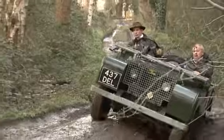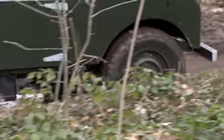Within months of its release, the Land Rover was outselling Rover's road cars, at home and in the Commonwealth. A great British icon that has stood the test of time.